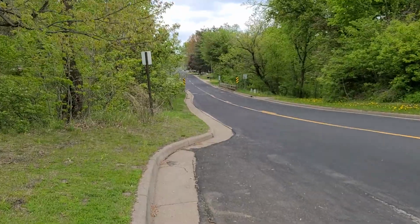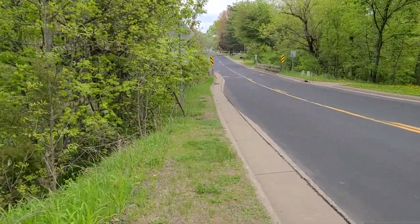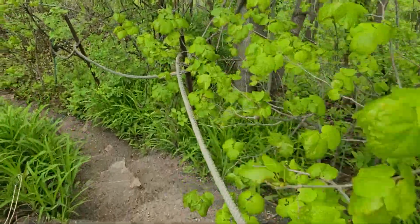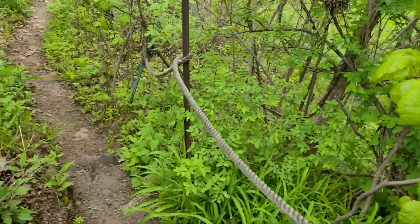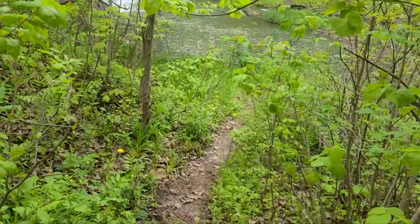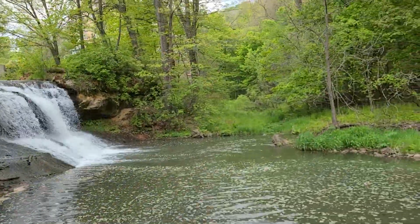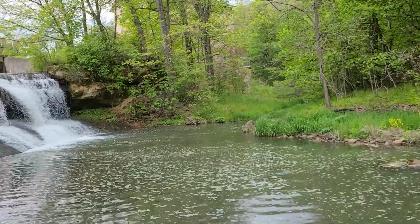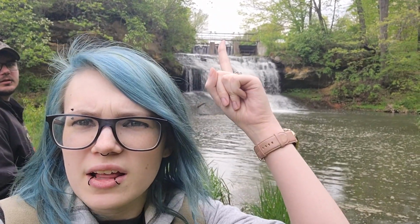We are at our second mill for today, Pickwick Mill. You can see both waterfalls from here. The lower one, the natural falls, and then the dam up there. And then the mill is right there.